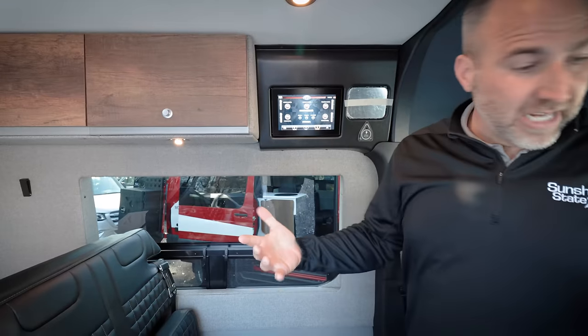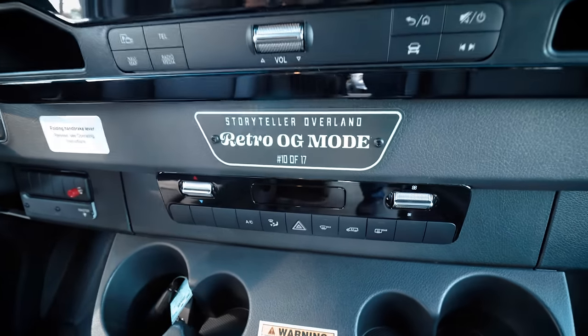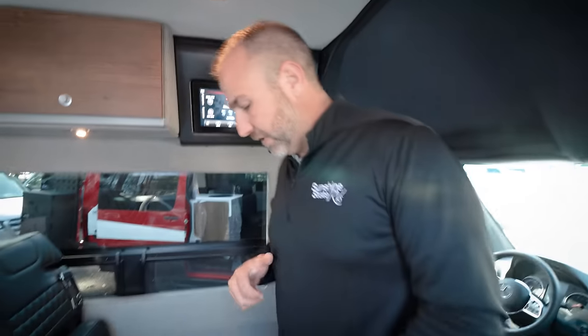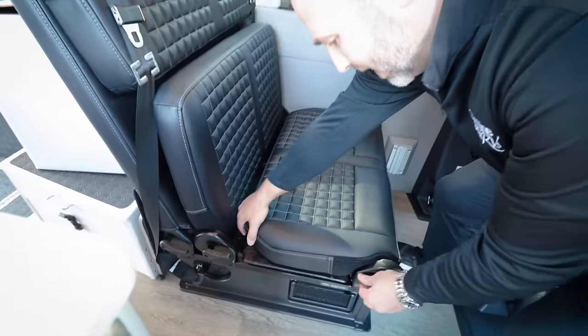As you can tell, same floor plan. This has a different nameplate, the Retro OG Mode. When they built these in 2019, this is number 10 of 17. When they built these in 2019, this was the only color they could get, the Selenite Gray. Mercedes didn't give any other colors. So they made this as kind of a tribute to their roots, which is very cool. This is their Groove Lounge, one of the things that put them on the map and kind of made them.